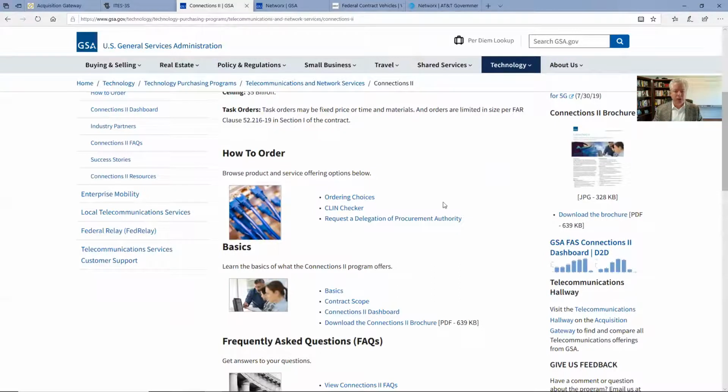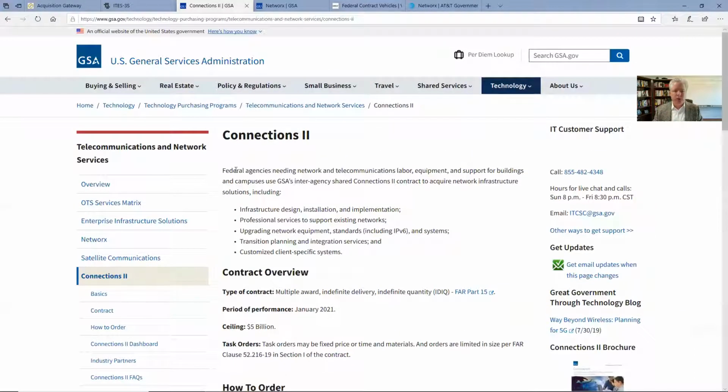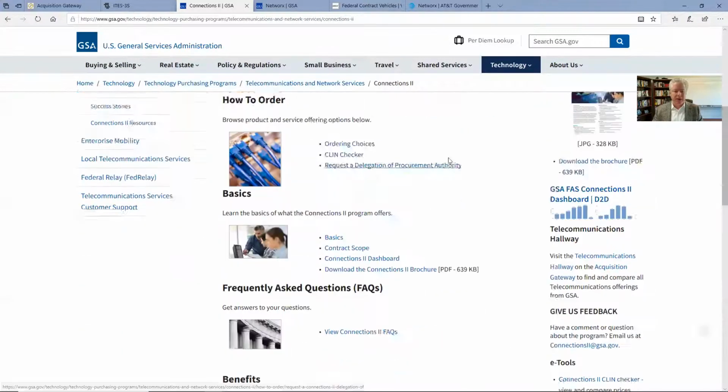Coming down, so here they're just talking about ordering, which is all fun. A lot of this stuff is for government. Sometimes you see stuff for industry, but this particular page was built for federal agencies, I think. It doesn't matter. It's really handy for us. So let me keep coming down.